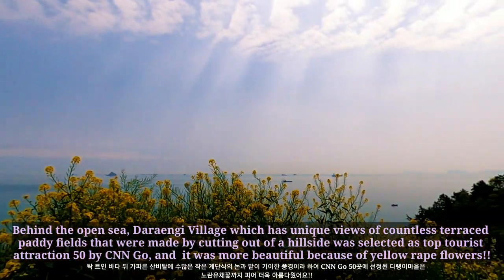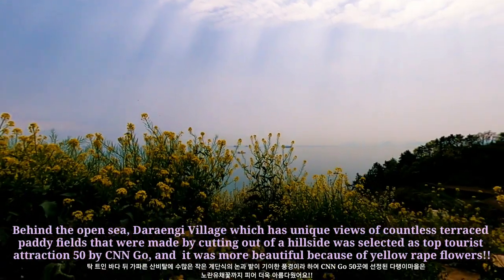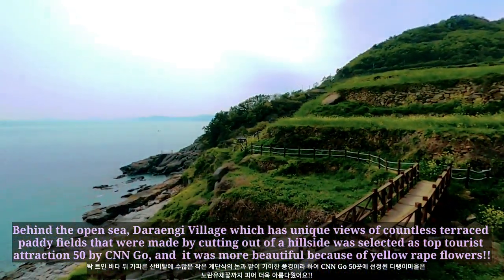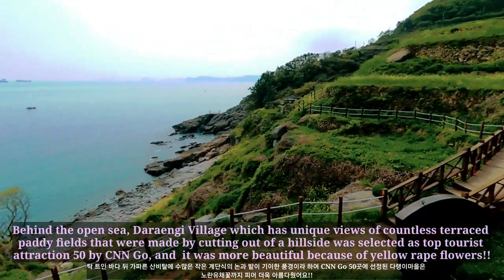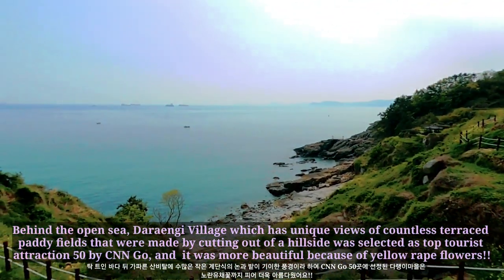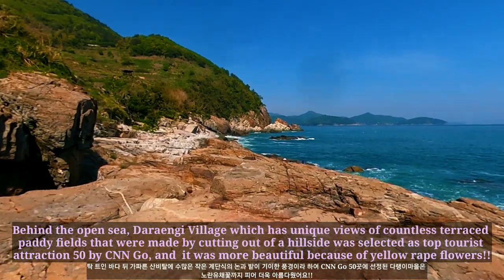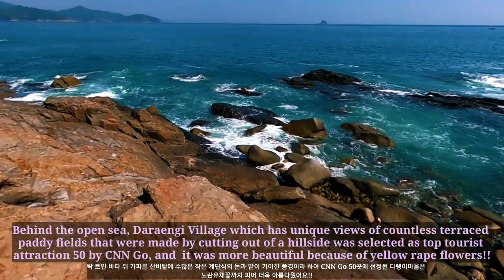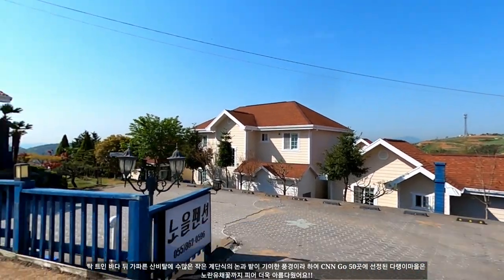Behind the open sea, Daraengi Village, which has unique views of countless terraced paddy fields that were made by cutting out of a hillside, was selected as top tourist attraction 50 by Sand and Go, and it was more beautiful because of yellow red flowers.